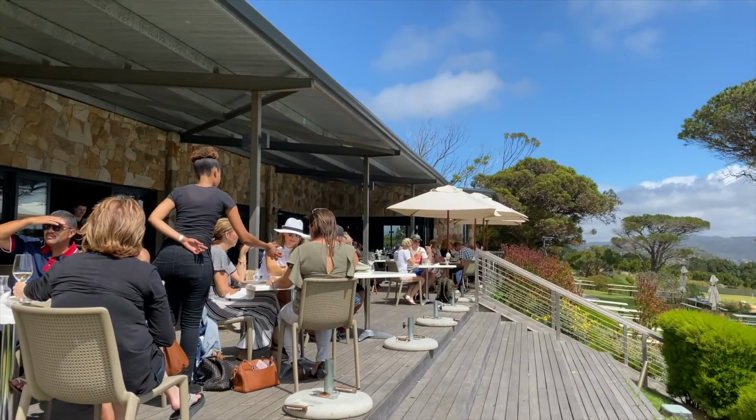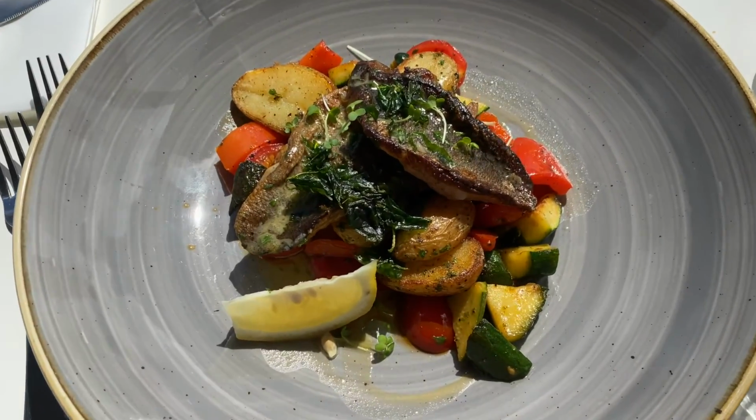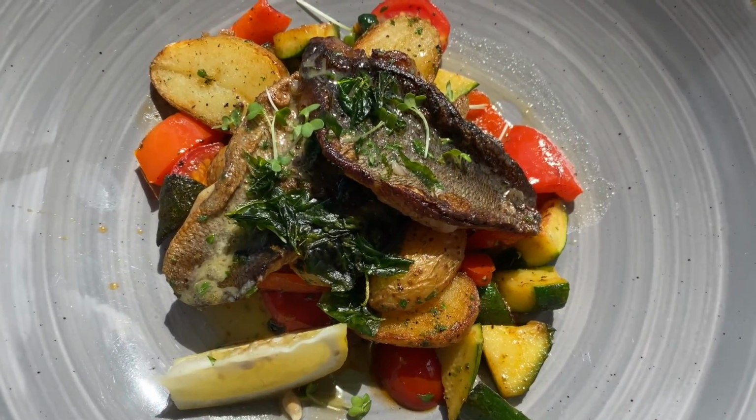The food here was so good, and it was so cool to get to try some South African wines. I'm a fan. Just had the most delicious lunch here at the Cape Point Winery, and honestly, the view here is so beautiful. Africa is so stunning. I honestly had no idea how beautiful it is here. It's breathtaking. And if you guys ever get the chance to come to the Cape, you gotta do it.